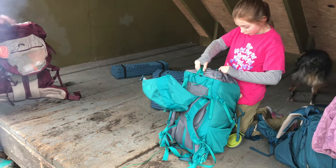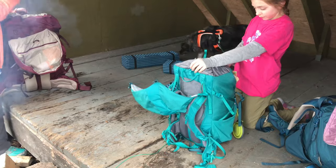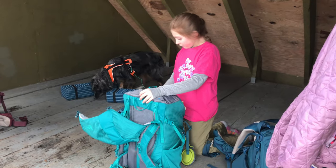Starting to get our stuff unpacked. Going to get the mats, sleeping stuff. Going to get the camp chairs out. That's what you want, right, Kaylee?